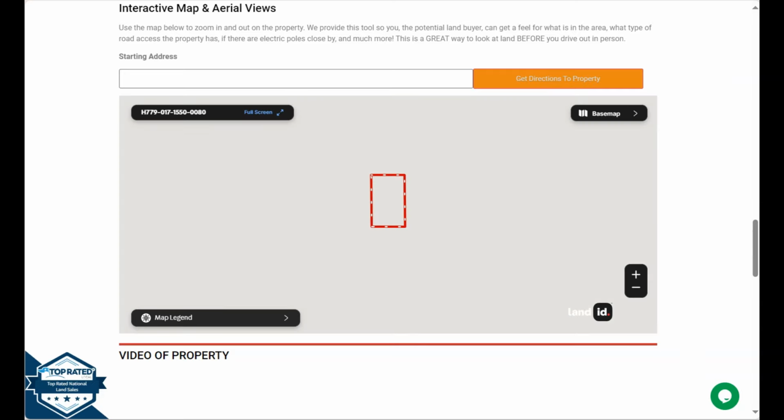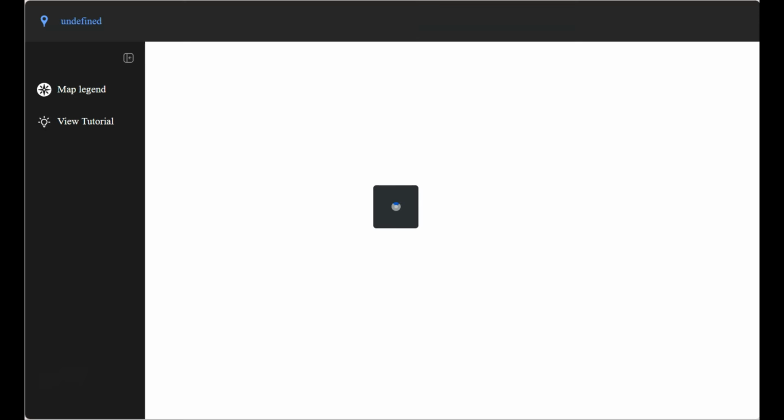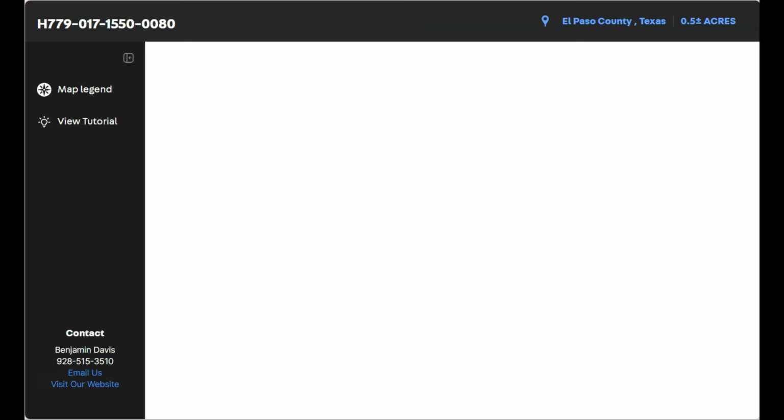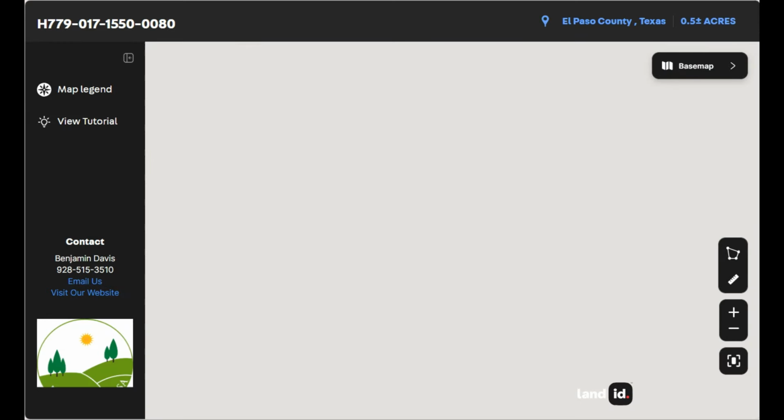So if you wanted to take a closer look at this lot, just click full screen and you will be directed to an interactive map. The map will provide you dimensions and borders. You can also check the surrounding environment and what type of road access the property has.